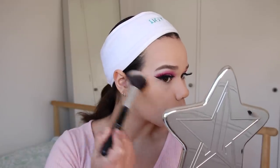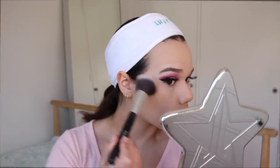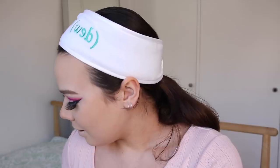Tinsy nose, tinsy Barbie nose. Okay, now obviously I have to do some contouring because Barbie's got those snatched cheekbones. I'm just gonna do a little bit of bronzy. I look like trailer trash Barbie right now. Okay, I'm just gonna use a sparkly color from the James Charles palette for a bit of highlighter.